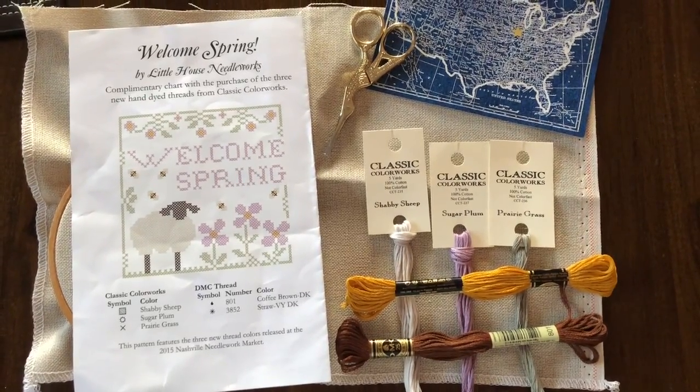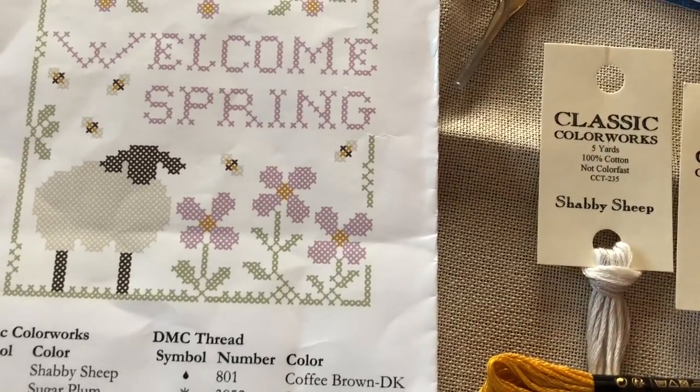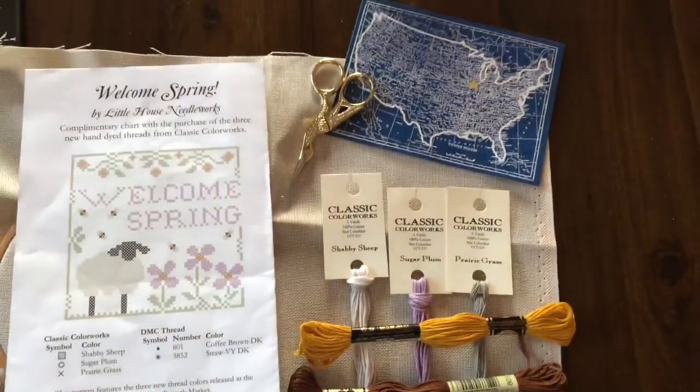So let's get started. I might start on the bottom right hand corner here on this one with the flowers. So let's see how we go.